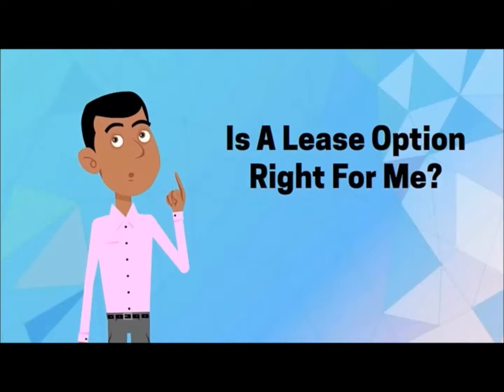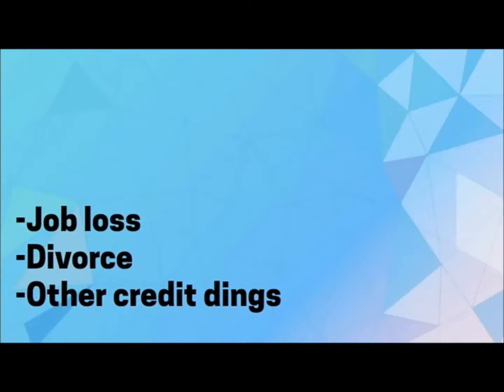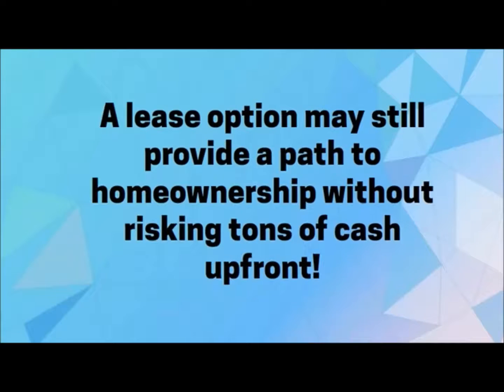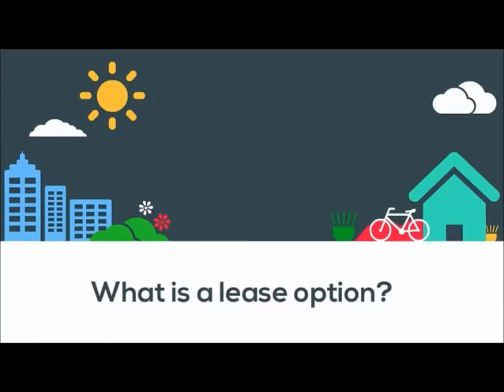Is a lease option right for me? If you have a recent job loss, divorce, or other credit dings, a lease option may still provide a path to home ownership without risking tons of cash up front. What is a lease option? The lease option is often referred to as rent to own, but technically it is called a lease option.